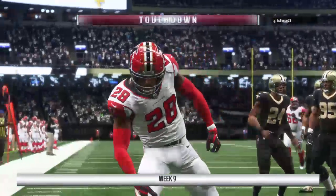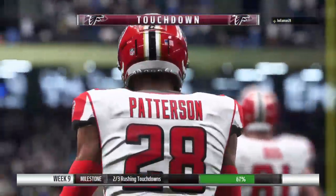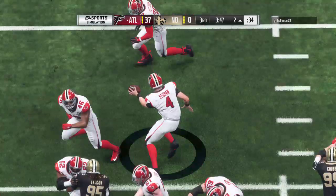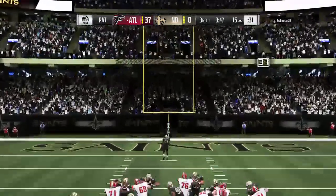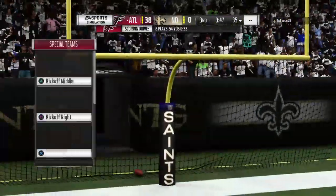And he is into the end zone for a Falcon touchdown. A great effort there. His 10th touchdown of the season, 2nd of the game. And the Falcons add on. Extra point right down the middle, and that will extend this big lead.